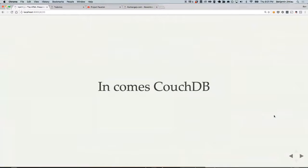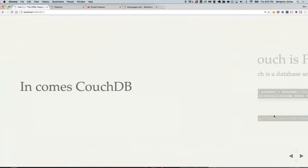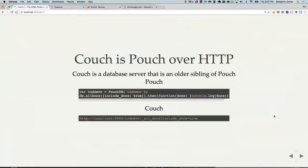But now comes the Couch part of PouchCouch. So Couch and Pouch are siblings. Couch is basically the older sibling of Pouch. They implement the same API. So basically anything you can do against Couch, you can do against Pouch, and it's almost a mechanical refactor.